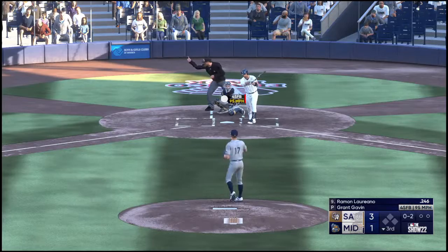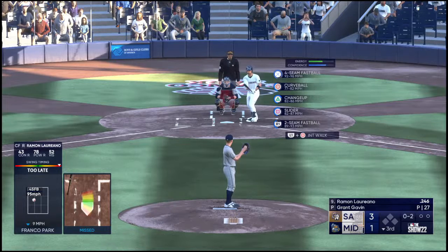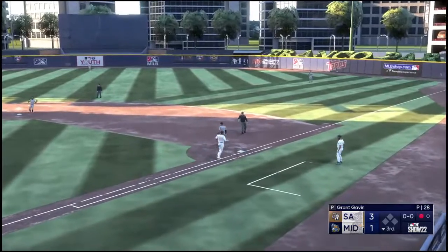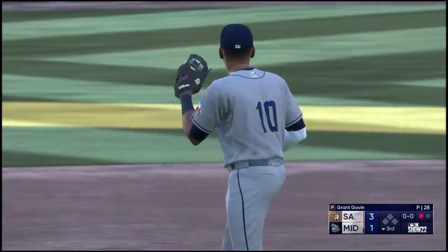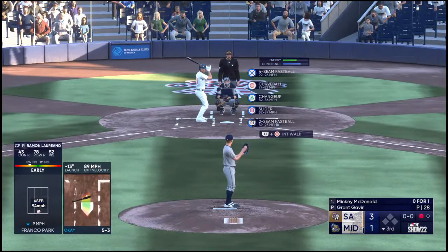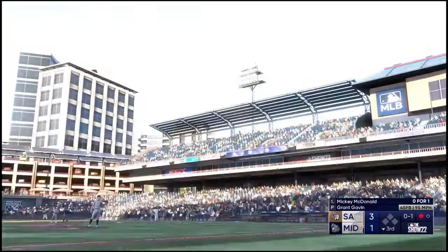The 0-1, late with the swing there. On the ground to third. One up, one down. Now batting, right fielder, Mickey McDonald. Struck out swinging his first time. In there for strike one.